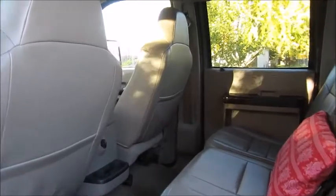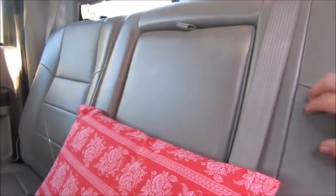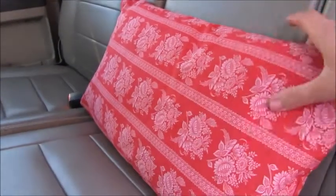So the back seat is looking nice also. Nice and clean. I really like how the upholstery feels now that it's been treated. It's nice and slippy and shiny looking. I love it. Anyways, I just wanted to mention this pillow.